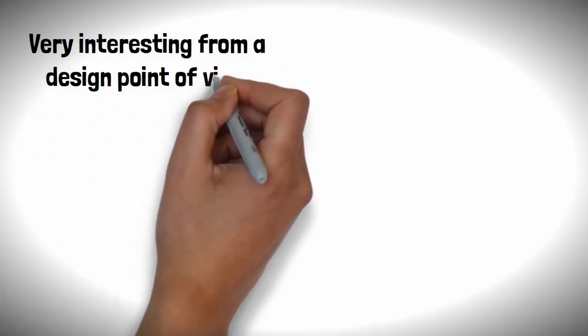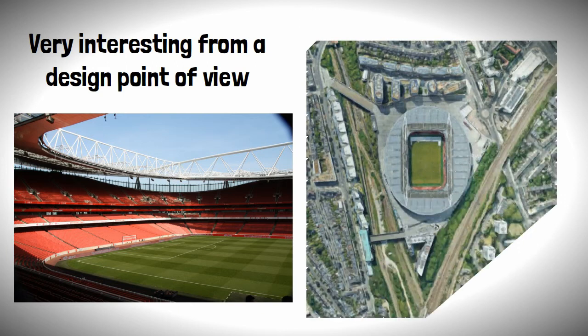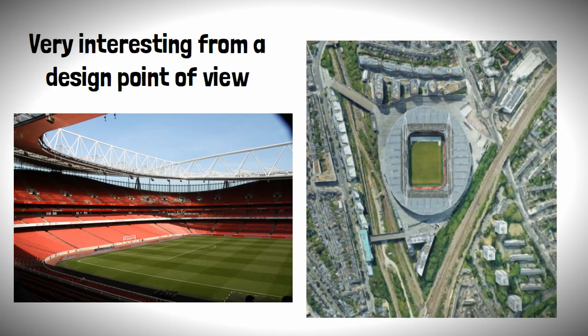At number 4, it's the Emirates Stadium. The stadium is very interesting from a design point of view, including the roof and another stadium boxed in by railway lines. Just a shame it's home to Arsenal.